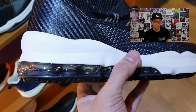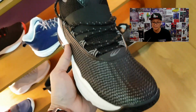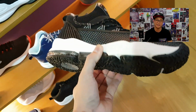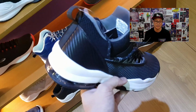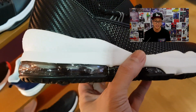Okay, another basketball sneaker. This is the New Balance Court Glider. It looks like a LeBron 16 low. Look at the midsole, it's unmistakably LeBron. It also looks like a Steph Curry sneaker, so it's a mishmash of some of the big brand basketball sneakers that we know.